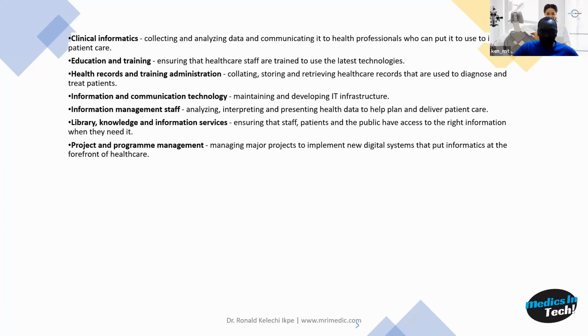Okay. So if you look at health informatics, we have clinical informatics, you have education and training, you have those who are doing health records and training administration, you have those who are purely looking at maintaining and developing IT infrastructure, those doing information management, those doing library knowledge and information services, then you have those doing project and program management. So this gives you a broad overview of the different specializations within health informatics itself. That's why I say it's really very broad, and it depends on your interests. So these are areas somebody might want to consider if you're getting into health informatics.